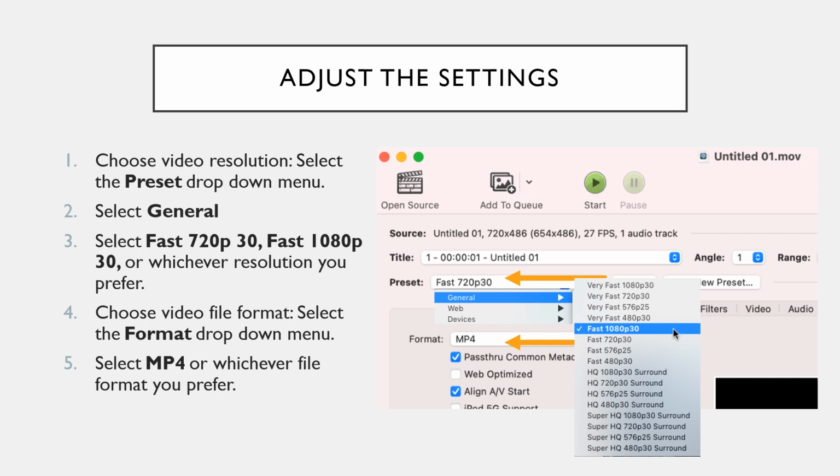Adjust the settings. Choose Video Resolution. Select the Preset drop-down menu. Select General. Then select either the Fast 720p30 or the Fast 1080p30, whichever resolution you prefer.